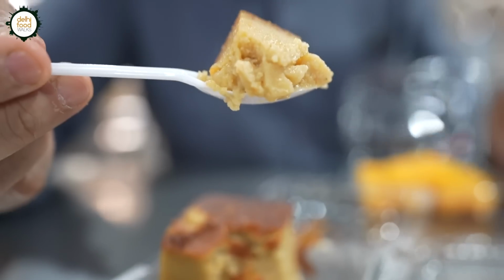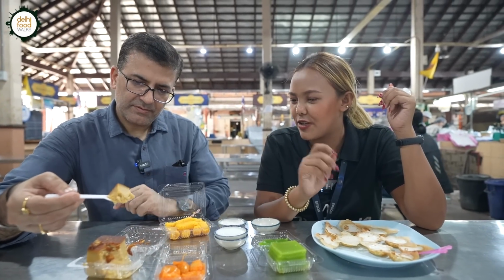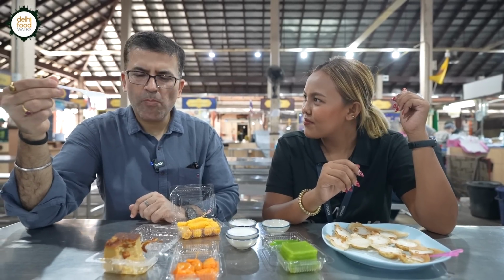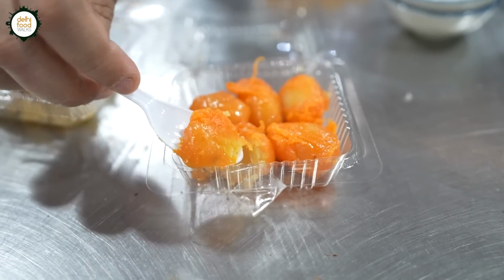So at the bottom you have egg custard, then the ground peanut and the fried shallot, fried onion. It's good. It's not that eggy. I think the shallots add sweetness, saltiness, and crunchiness. The inside is mung bean. The texture is sandy, like bean. It's grainy.